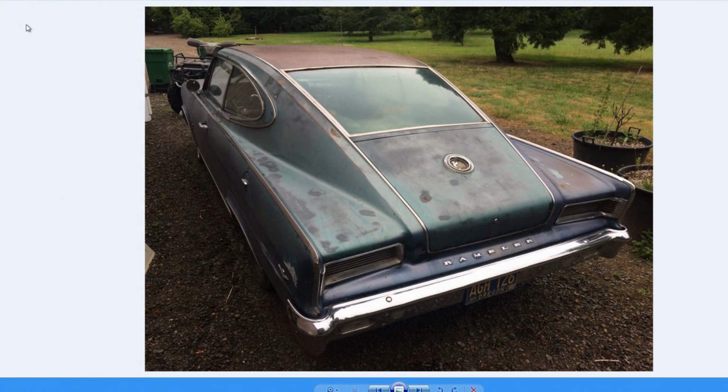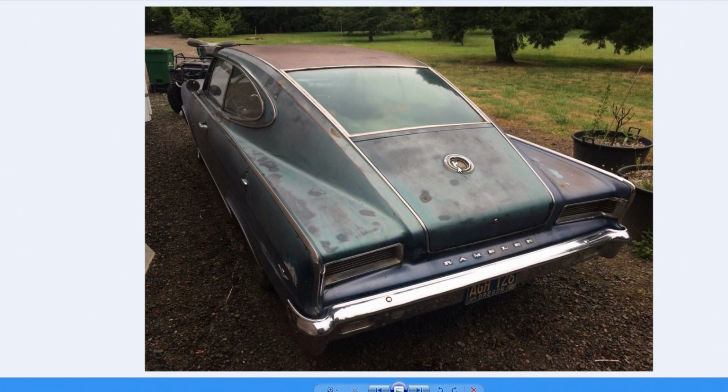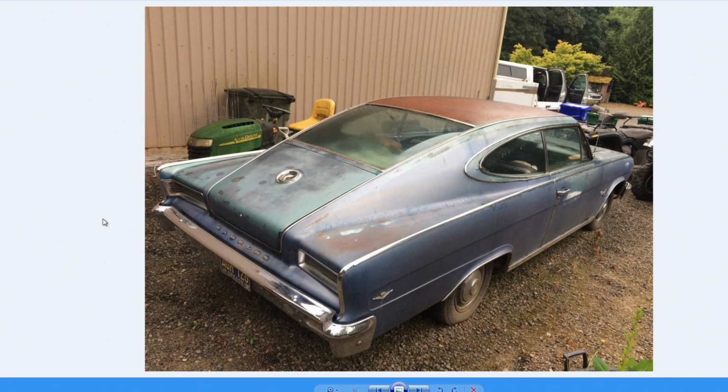I think the trunk is only that little middle part. Yeah, I was going to say, how do you get anything in there? It's not a hatchback. That's a trunk, sort of. That's not the fuel fill, right? No, because there's the key right there. It looks like the fuel fill has a lens in it. Oh, okay. I think that might just be a logo or something. I don't know.